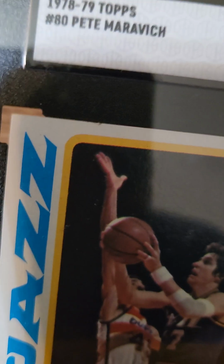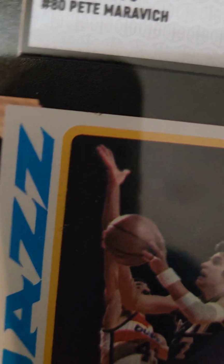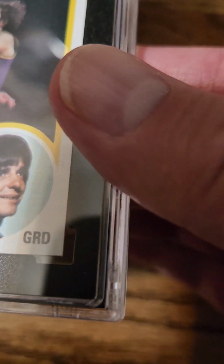I don't know how well this is going to show up. But in the very top, you can kind of see it there on that very top edge. It's a little tiny bit of a ding or a gouge. But otherwise, this card is super clean. I mean, there's really nothing that is an issue. Look at those corners. The corners are just pretty stinking amazing on this card.